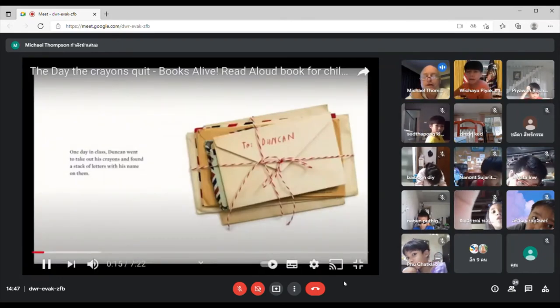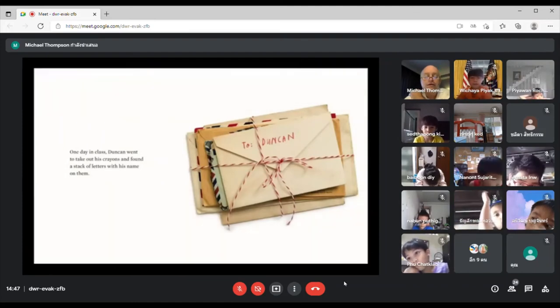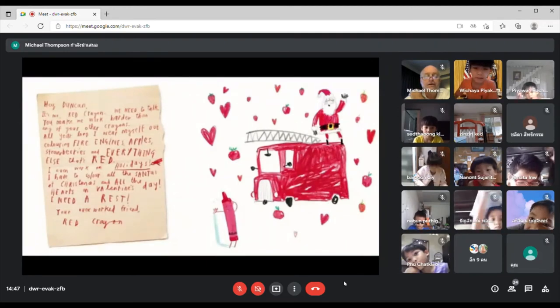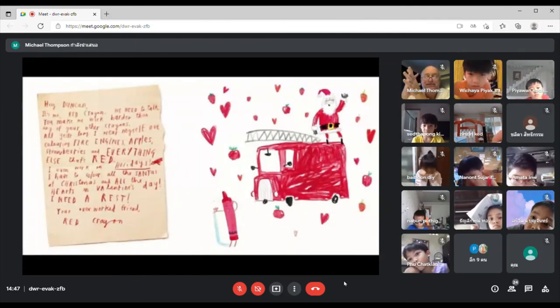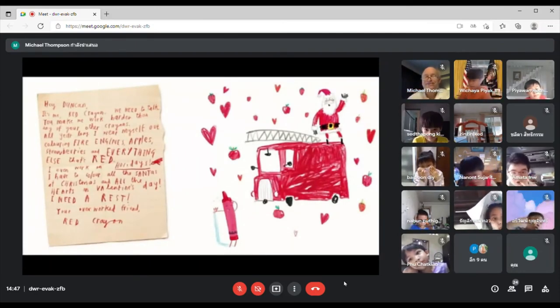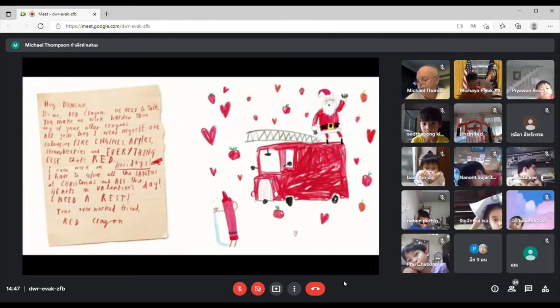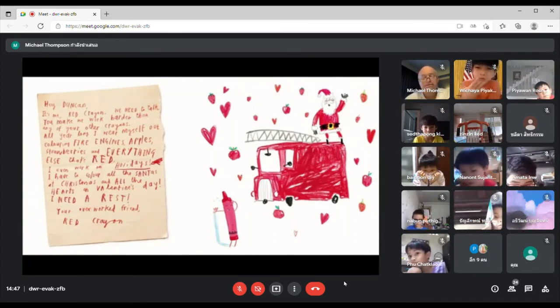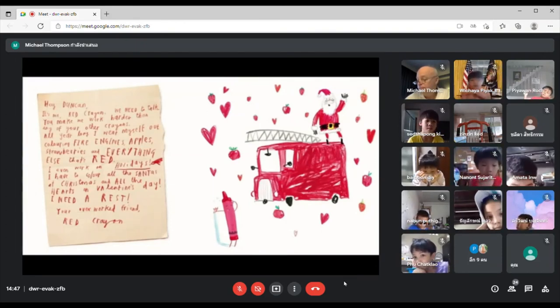One day, in class, Duncan went to take out his crayons and found a stack of letters with his name on them. Hey, Duncan. It's me, Red Crayon. We need to talk. You make me work harder than any of your other crayons. All year long, I wear myself out coloring fire engines, apples, strawberries, and everything else that's red. I even work on holidays. I have to color all the Santas at Christmas and all the hearts on Valentine's Day. I need a rest. Your overworked friend, Red Crayon.